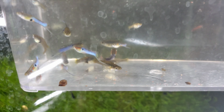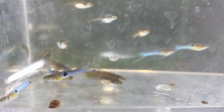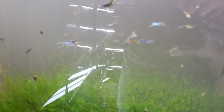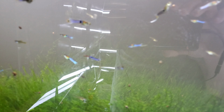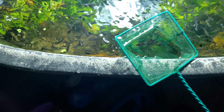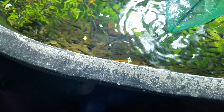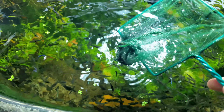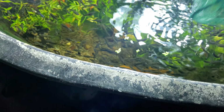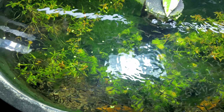Alrighty. So these are the future of the Japan blue line. And so that means we're going to catch all these guys out and throw them in the pond. There's still a few stragglers left in there, and I even caught one of the shrimp I was trying to save. But let's see. There they all go. More Japan blues in the guppy pond.